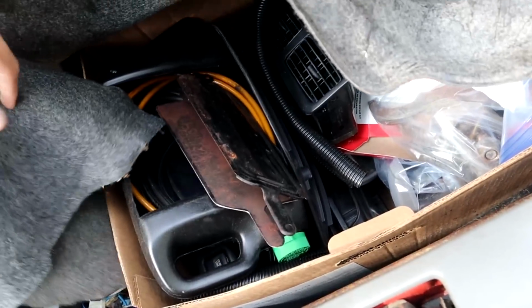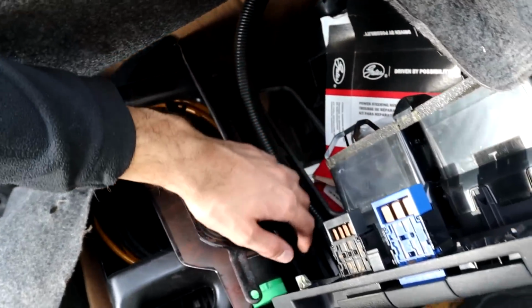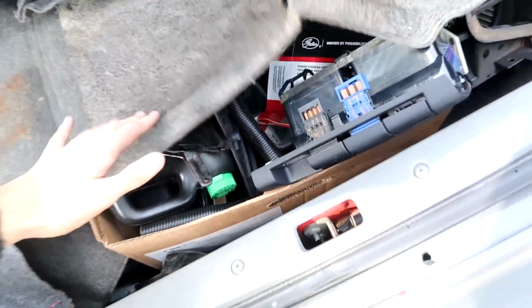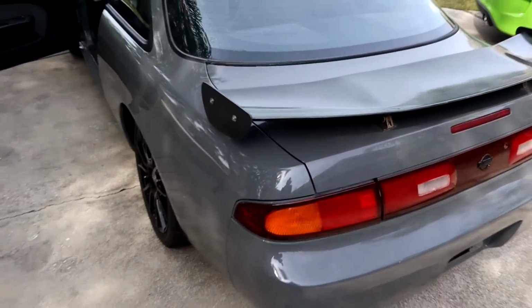Yeah, there's a lot of the dash pieces, which is great. I just want to make sure the speedometer is accounted for. Yep, there it is. Awesome. Okay, cool. So I'll leave that stuff in there for now, so I know where the excess stuff that I'm missing is.